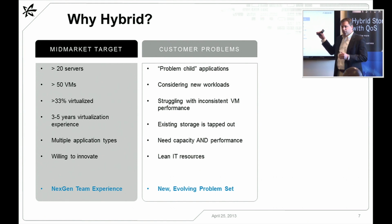And what's happening now is there's all kinds of new workloads coming into these mid-market customers. You've got VDI coming in. You've got a lot of new business analytics that people are looking at. All of that's torquing on their existing storage infrastructure that isn't set up to handle it.